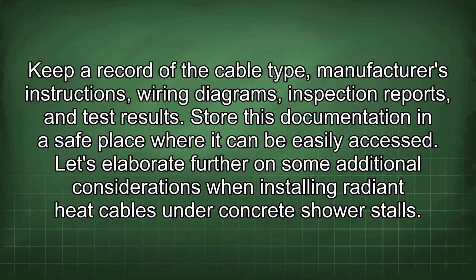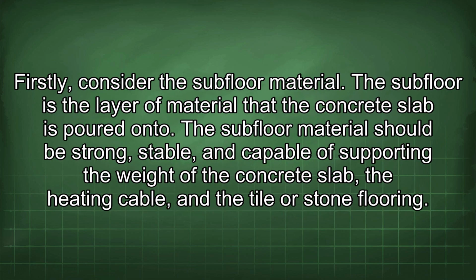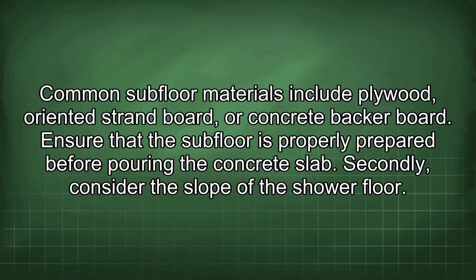Let's elaborate further on some additional considerations when installing radiant heat cables under concrete shower stalls. Firstly, consider the subfloor material. The subfloor is the layer of material that the concrete slab is poured onto. The subfloor material should be strong, stable, and capable of supporting the weight of the concrete slab, the heating cable, and the tile or stone flooring. Common subfloor materials include plywood, oriented strand board, or concrete backer board. Ensure that the subfloor is properly prepared before pouring the concrete slab.